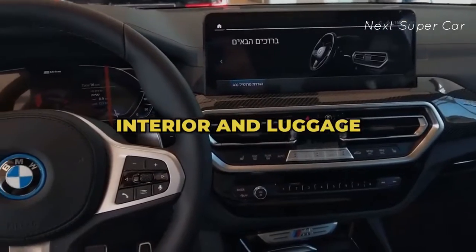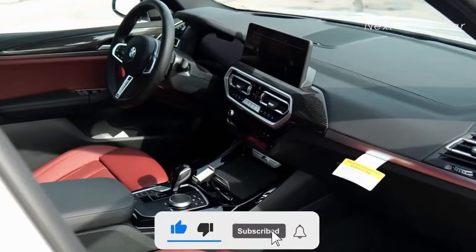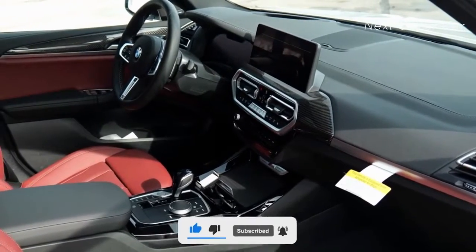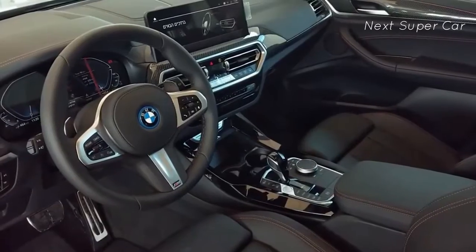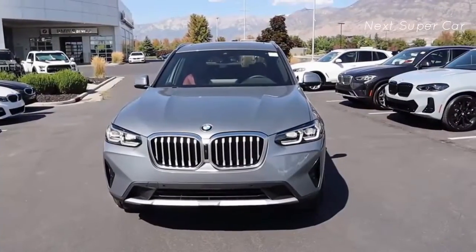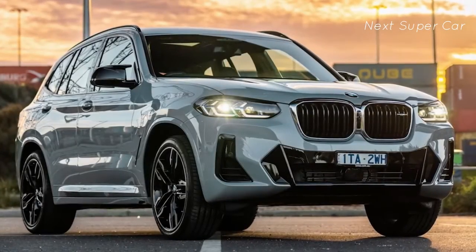Interior and luggage space. The interior of the 2024 X3 is an elegantly crafted affair that showcases a remarkable level of precision and luxury. But then you wouldn't expect anything less from BMW. The cockpit, oriented towards the driver, showcases premium elements like top-tier leather upholstery and tasteful wood or aluminum accents, exuding an undeniable sense of sophistication.